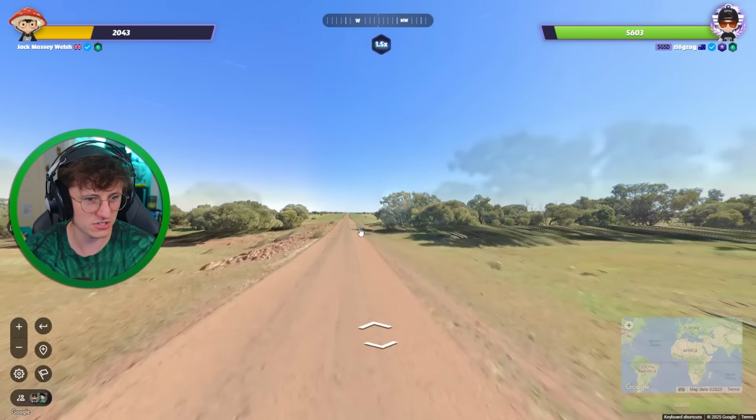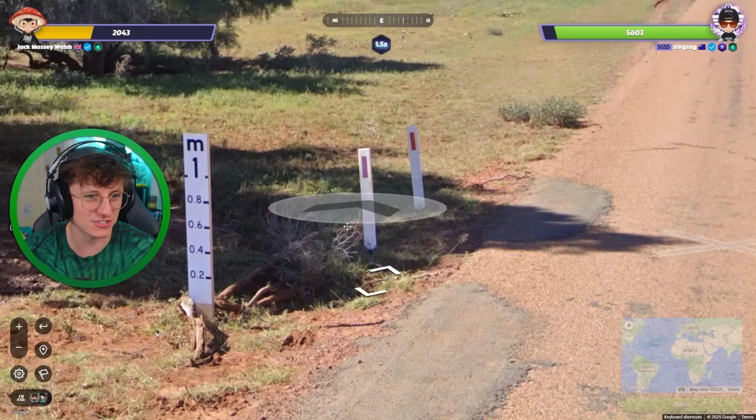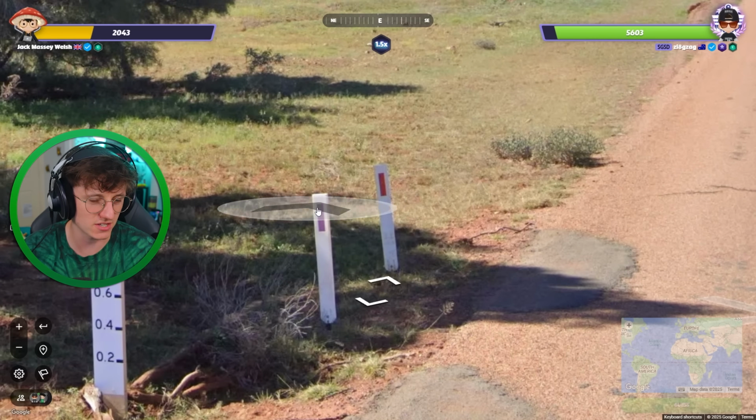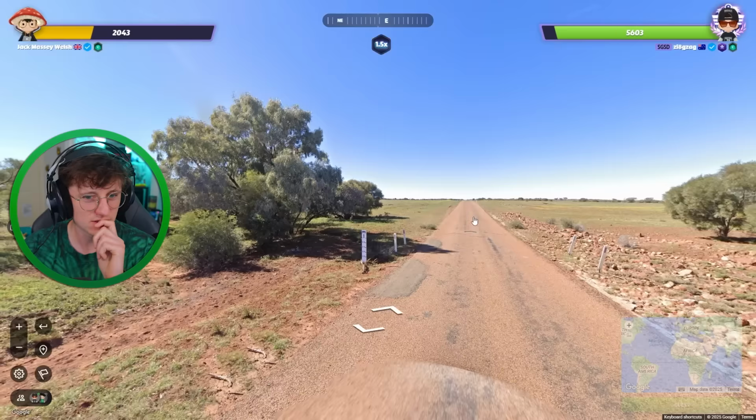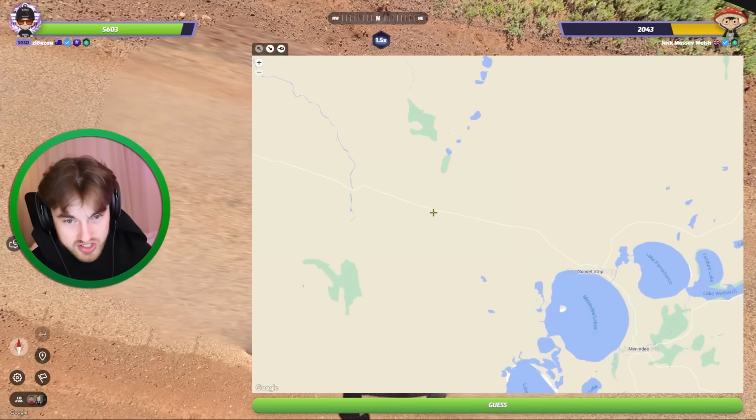Yeah, maybe. Let's just go back to this sign. Is that a bollard? That is a bollard, right? I think that's an Australian bollard because it's like the New Zealand one, but the red doesn't wrap around. So I'm gonna go Australia, but where in Australia? Who knows? Ooh, this road looks really good.